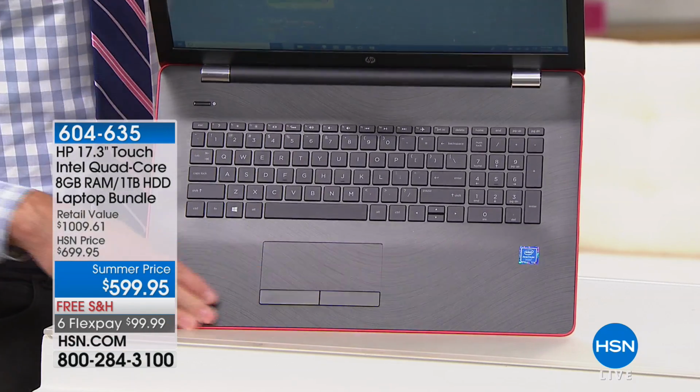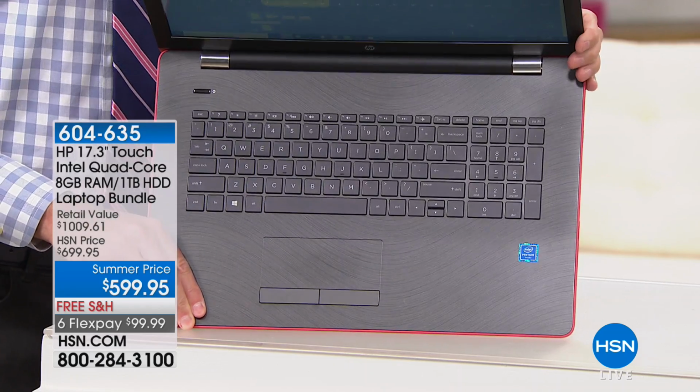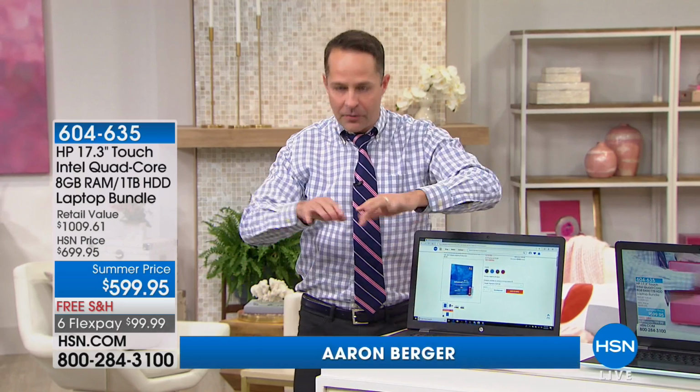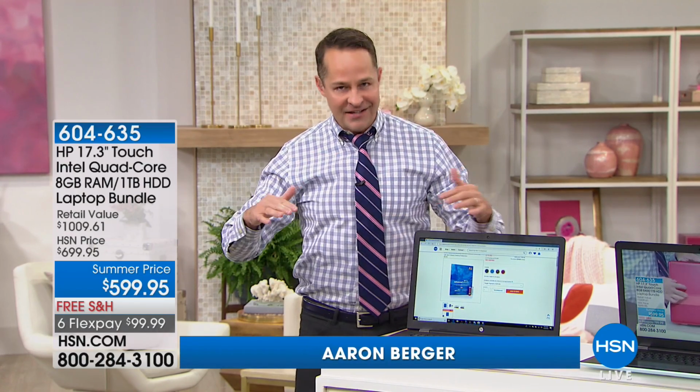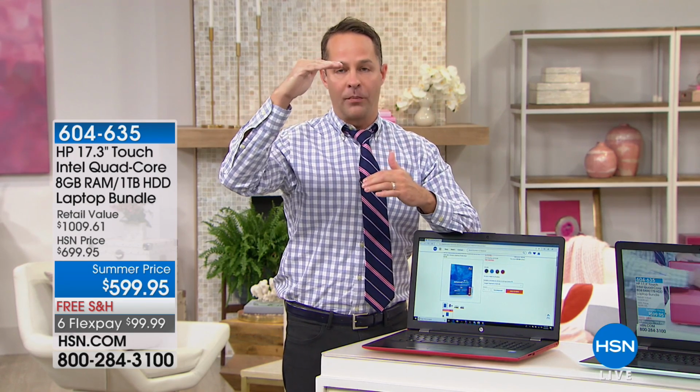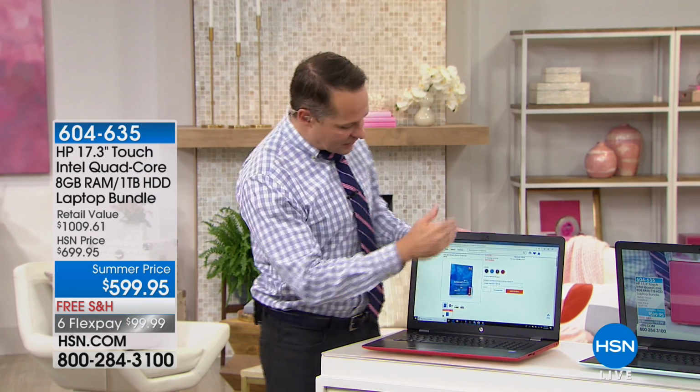Intel Pentium quad-core. Intel's the #1 processor company in the entire world. So basically there's all the other processors and then there's Intel. And then in the Intel line, their most popular is Pentium. And in the Pentium, you want to have a quad-core processor. Quad-core means there's 4 brains in this computer.